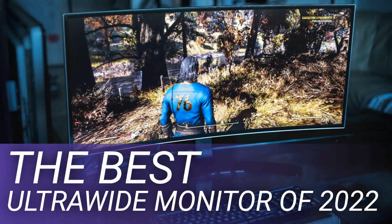Unfortunately, the UltraSharp U4021QW is best suited for business consumers and content creators, not gamers, as it has a 60 Hz refresh rate and lacks VRR support. There is also no HDR support, so you'll want to get a monitor that's more suitable for gaming if that's what you're going ultrawide for.